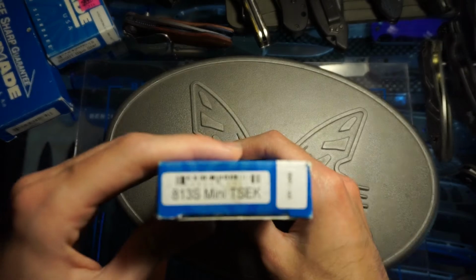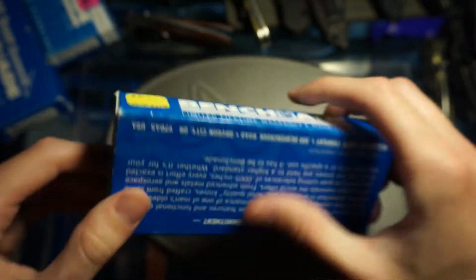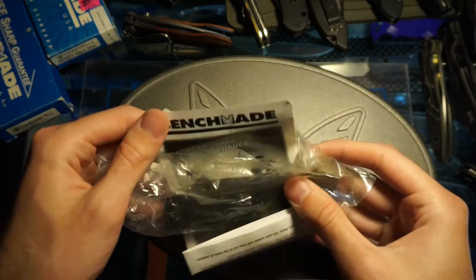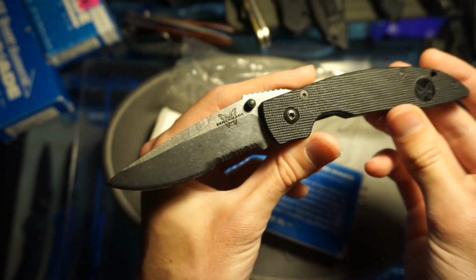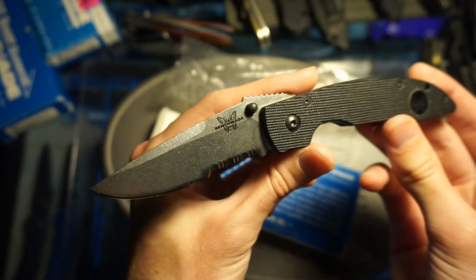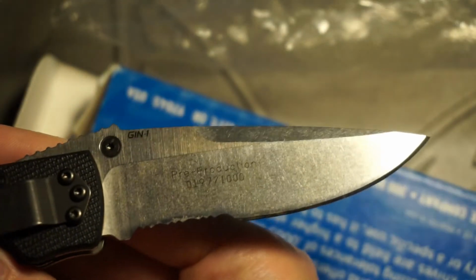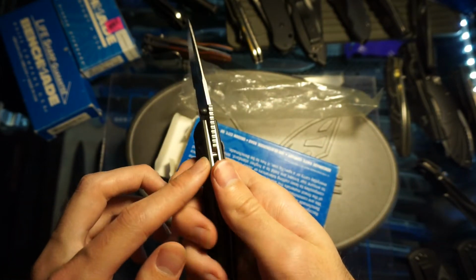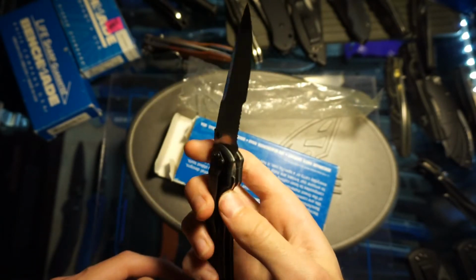Number 21, 813S Mini T6. These are $1,000. I've seen these on eBay, the full-sized one. This is the Mini. I think these go for quite a bit. It's a thumb stud, very similar to the AFAC, but look at that stonewash. Gen 1 steel gun, $1,000. Liner lock. The jimping up here is no joke. Thumb stud's only on one side. Sorry, lefties.